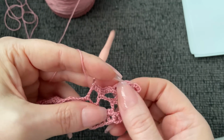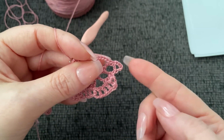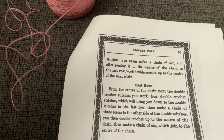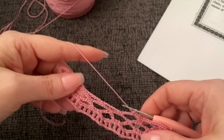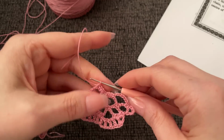Okay, it still doesn't seem right. And I was probably not supposed to do something over here. Oh man, I really feel like I just messed this whole thing up. I really do. I am determined to see it to the end, even though I think we'll all agree I messed it up and it's terrible. I'll be right back.